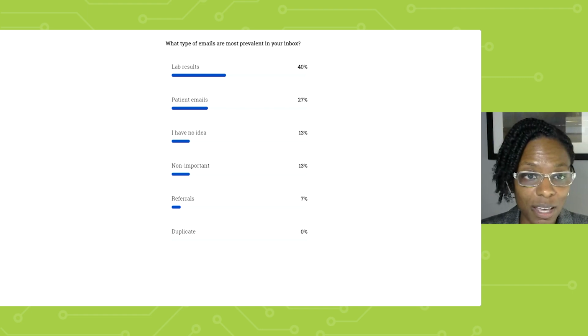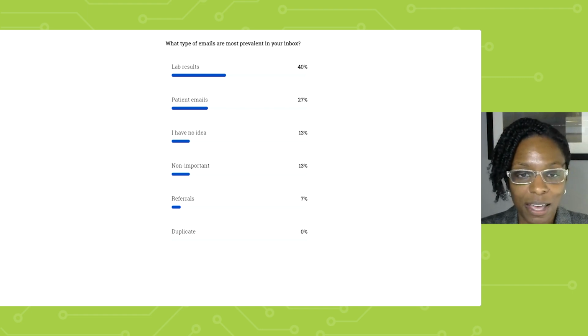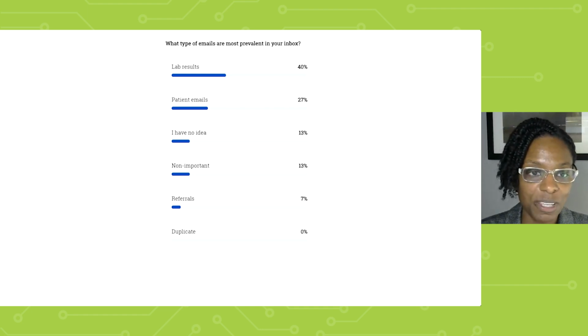So most of the emails prevalent in inboxes right now are lab results. And take that into consideration, panel, when we're discussing, because one of the questions is going to be, are those actually in the EHRs already? So is that duplicate information? The second percentage is patient emails, followed by non-important and "I have no idea," which is very telling and a great response.